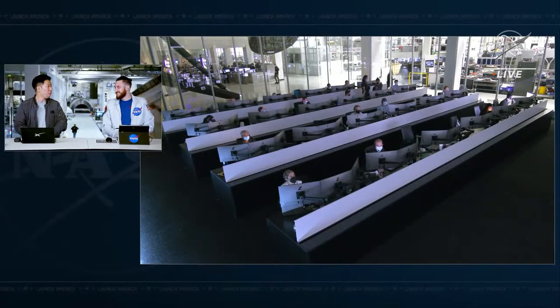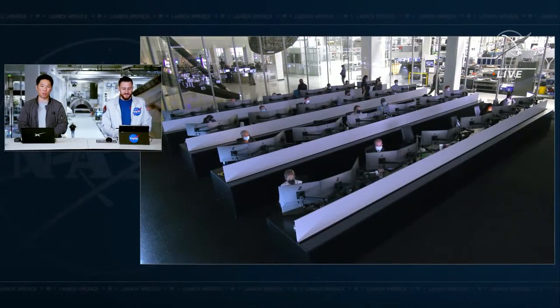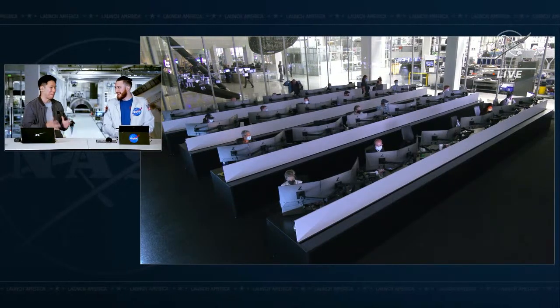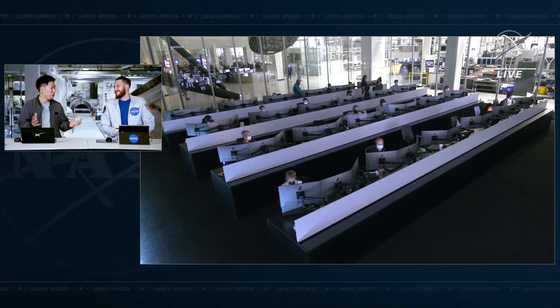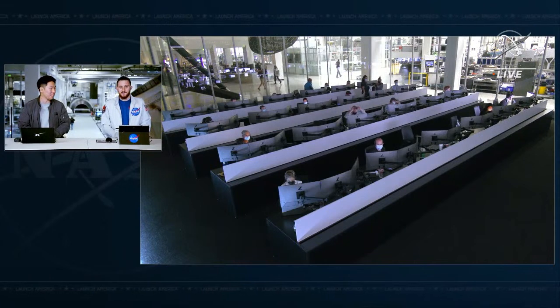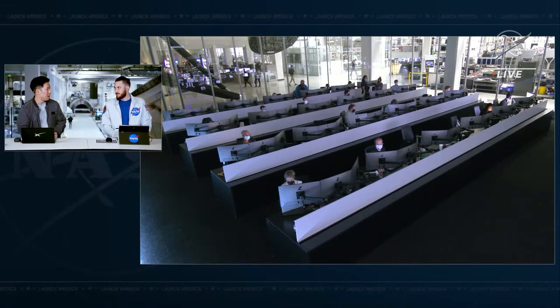So that is all four members of the Crew 2 team safely on a boat. I was going to say on land for a second, but they're on a boat. And they will head to all their respective places they need to go. But what a great recovery.